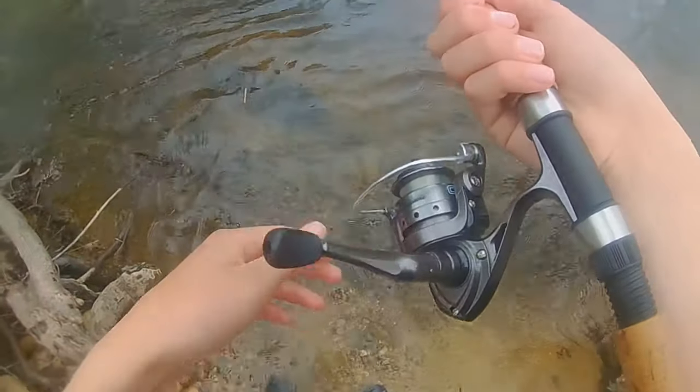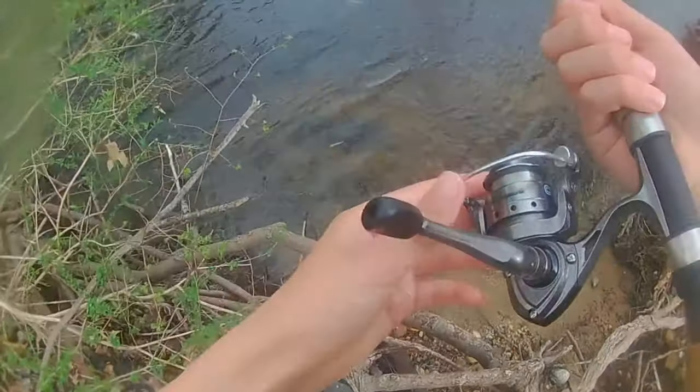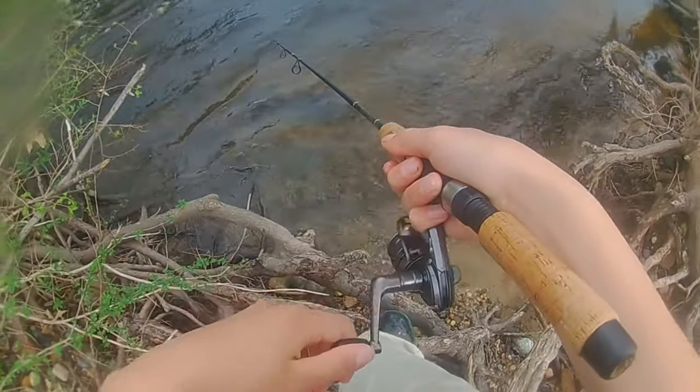I highly, highly recommend this. And I'm praying this thing is saving all this. But man, this deep pocket right in front of these. Guys, this is just awesome fishing.